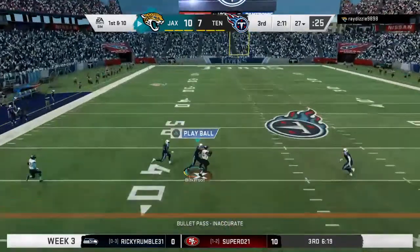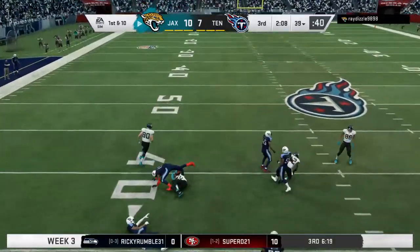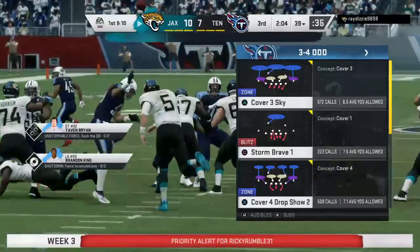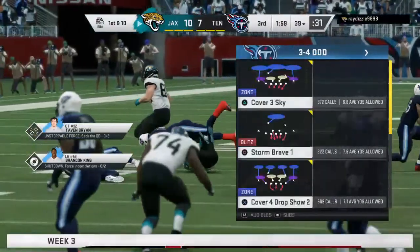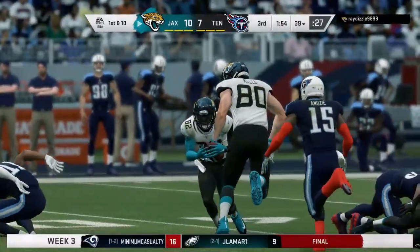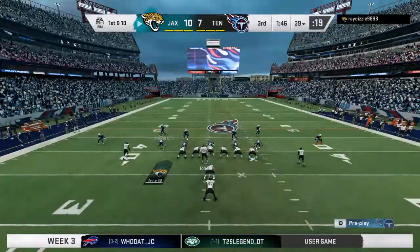On 1st down, Jones. Throw left side complete. It's Lambert. And he gets this one just shy of the 40. They'll mark him down at the 39. The Jags picking up the 1st down there, a gain of 12. So from the 39 now, they'll come up on a 1st and 10.